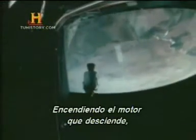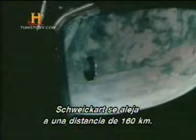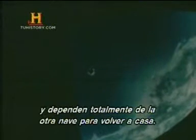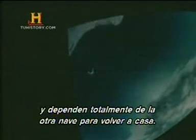By firing the descent engine, Schweickart pulls away to a substantial distance of 100 miles. As they look back at Gumdrop, it is a tense moment for the crew. They are completely alone and totally dependent on the other craft to take them home.